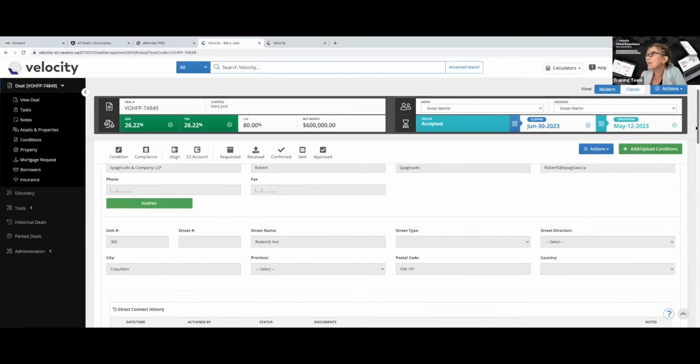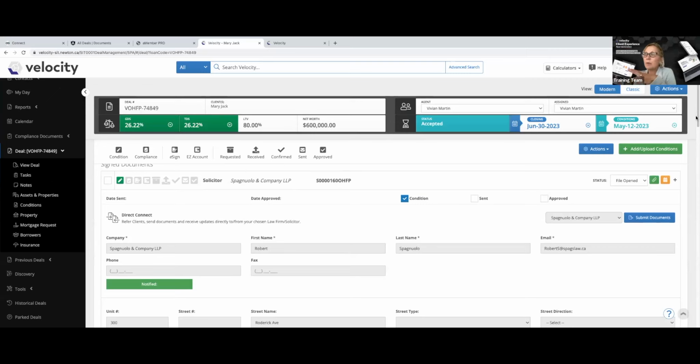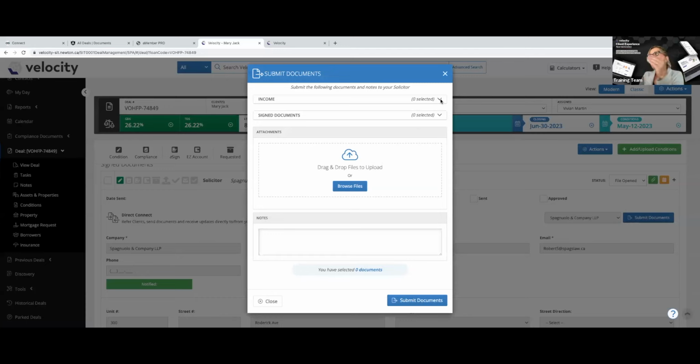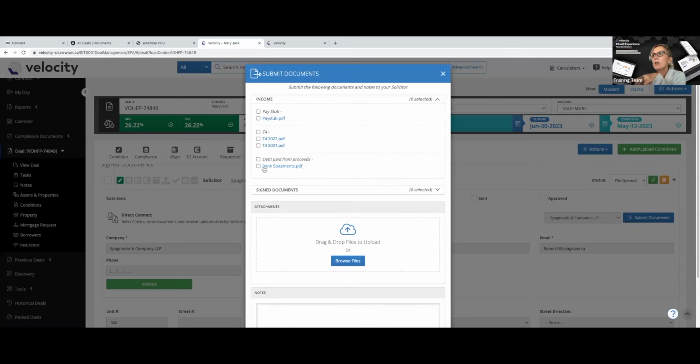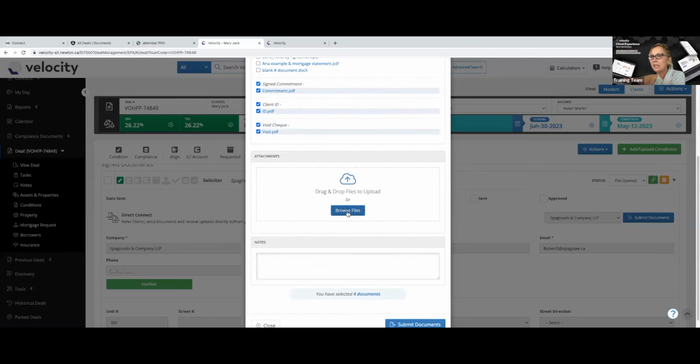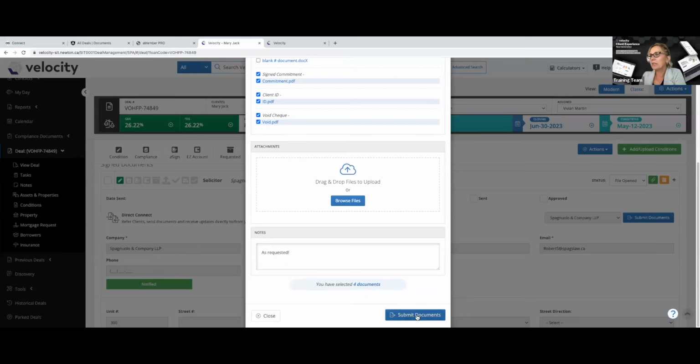Once it's been determined that you need to submit documents directly to the solicitor, maybe they've requested them or it's part of your best practice, this is how easy it is. I simply choose submit documents and make my choice from the documents that you have saved within Velocity. Really critical. If I want to send any income, possibly it's a refi, I need to send some bank statements. Is there signed documents available? Yes, I want to send a copy of that signed mortgage commitment. ID, always critical, and possibly a copy of the void. You have the opportunity here to add any additional attachments, and a really nice customization is a note that you can send along. And now, submit documents.